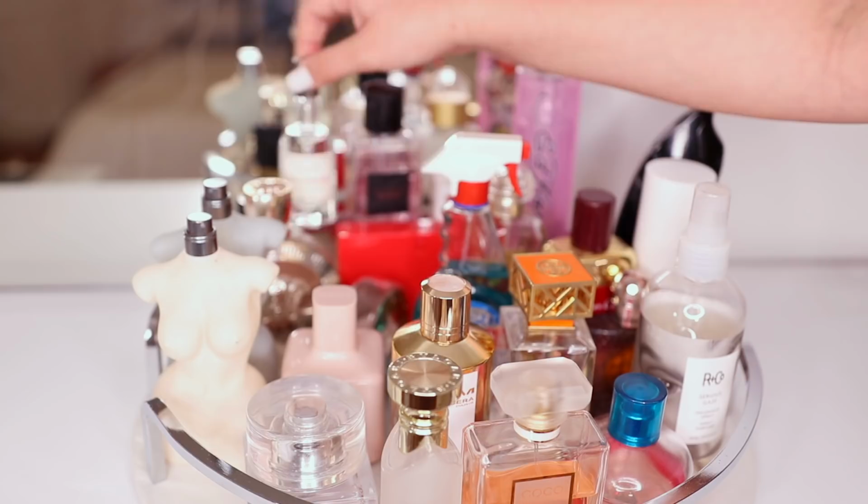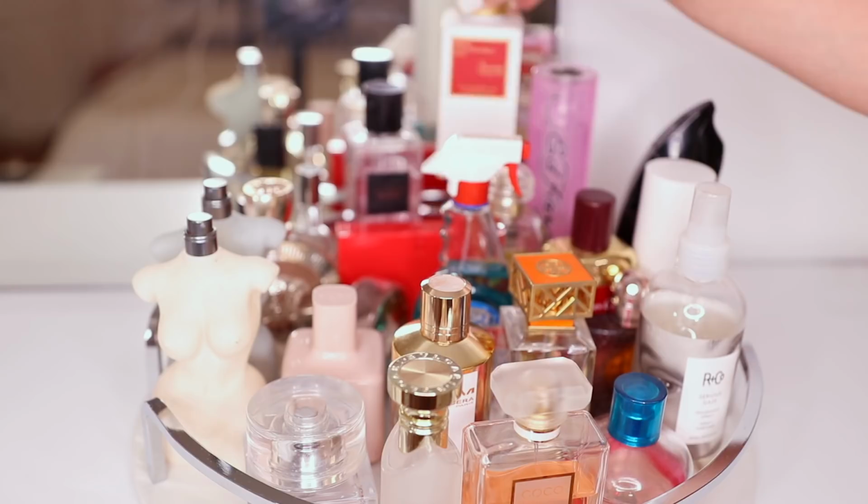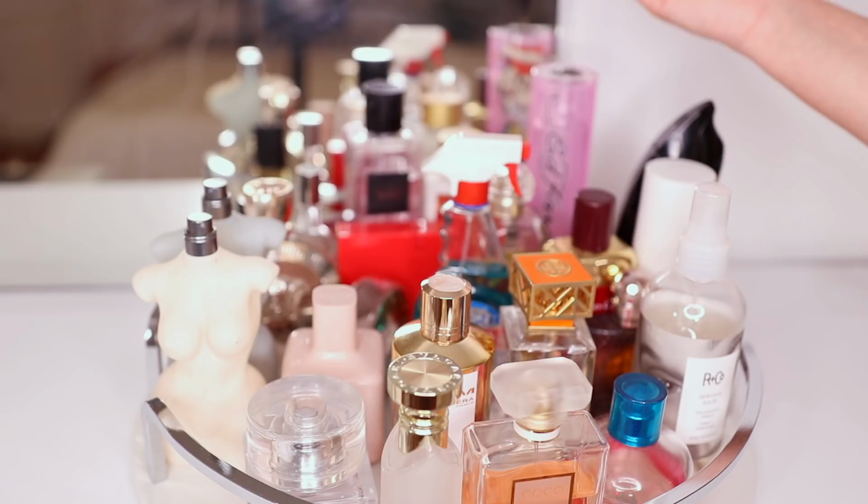Rose Morning. I also have this Maison Francis Baccarat lotion, which I was actually really disappointed in. I'm not even going to talk about it because it was pricey. It doesn't do me any justice like the perfume does, but I keep it because I spent a lot of money on it. And then here I have a perfume oil that one of my brides actually put me onto.